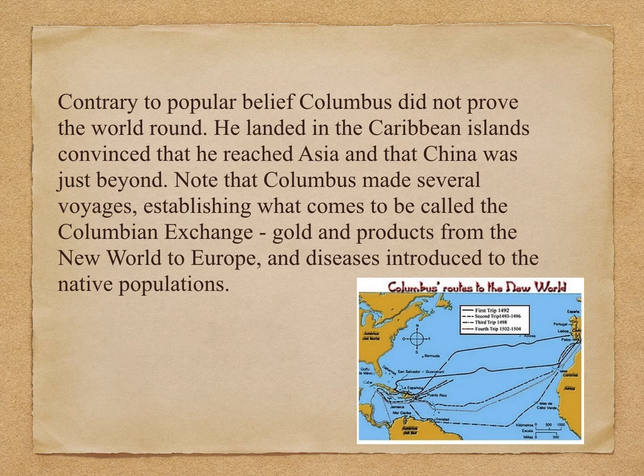Finally, we come to Chris Columbus. Contrary to popular belief, Columbus did not prove the world was round. That had been known for up to 3-4 centuries. So Columbus did not prove that the world was round. Columbus was Italian, but he sailed for Spain. He sailed under the patronage of Isabella and Ferdinand.